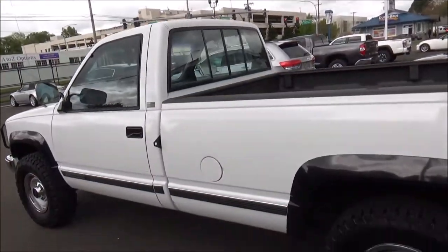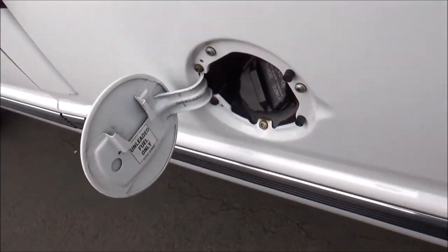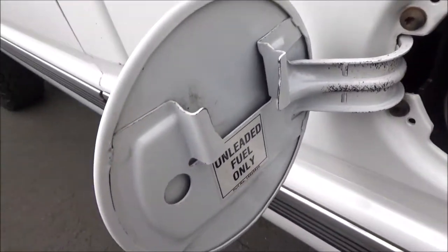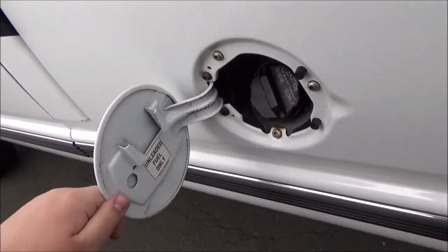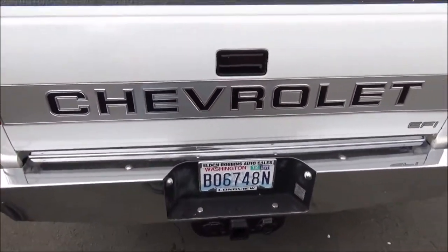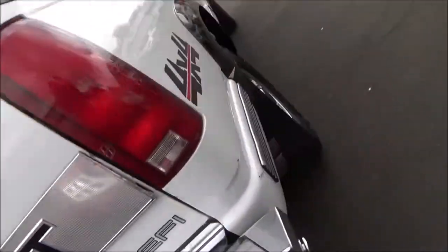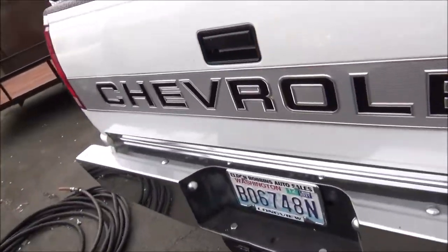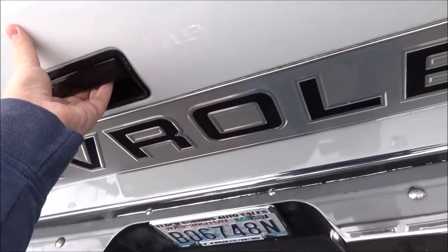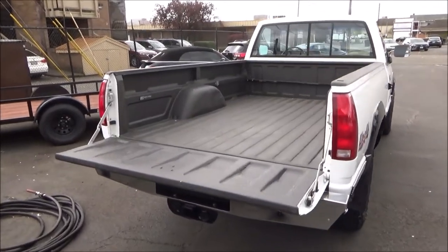Fuel cap is located on the driver's side. Dual exhaust. This is a long bed regular cab.